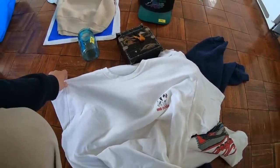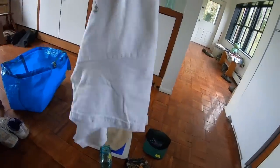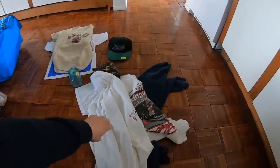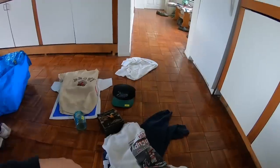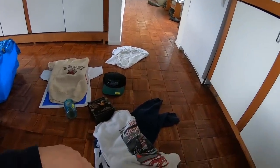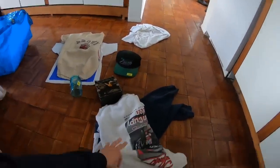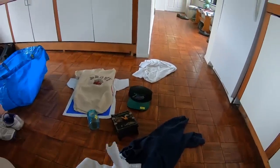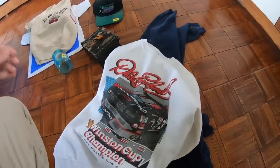Is this an older t-shirt? What happened here? There's no reason why. What? All right. Well, that's probably going to just be a rag because that's a stained t-shirt. Oh, I know what happened. It was probably inside the sweatshirt, and or somebody threw it into my bag, or it fell in my bag. I don't know. I did not buy that t-shirt for any reason.